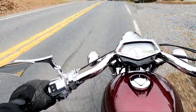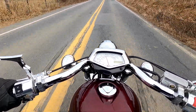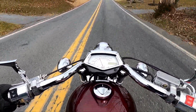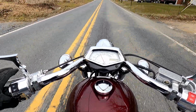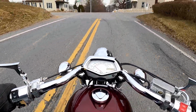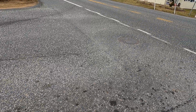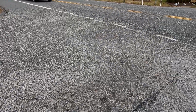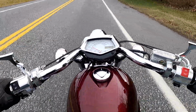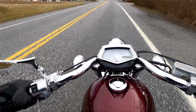Nice bike, nice running bike. Like I said, when these came out, I really liked the Fury. If I had a couple extra grand just burning a hole in my pocket, this would be my Fury. But one of you guys out there can buy it and enjoy it. But even if you're just lugging it up through the gears, it putts around just fine.